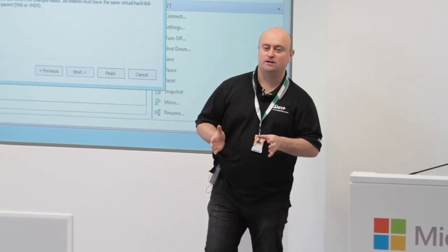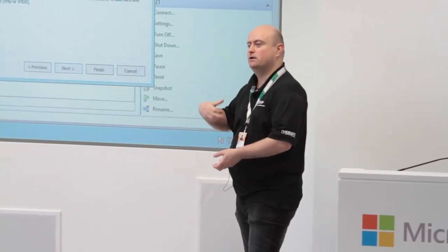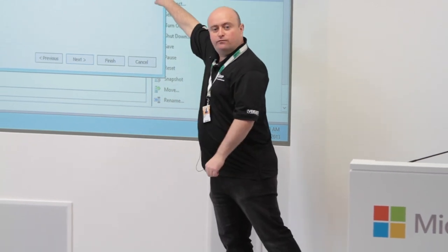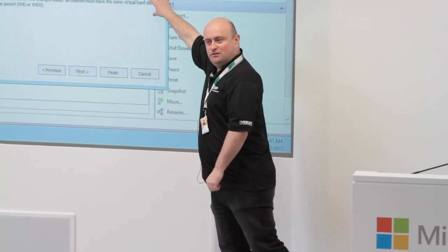So every time someone logs into that pooled VDI virtual machine, they get a flattened, clean environment. So their changes are non-persistent. Only their personal data, which is in their personal virtual hard disk, is kept. That's great, not for your production servers.